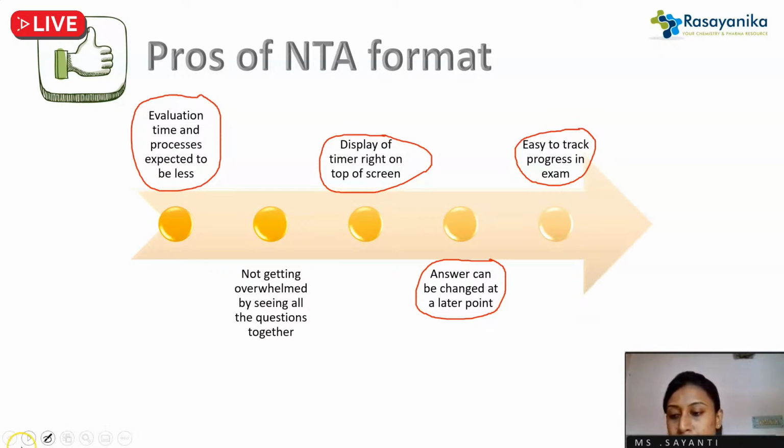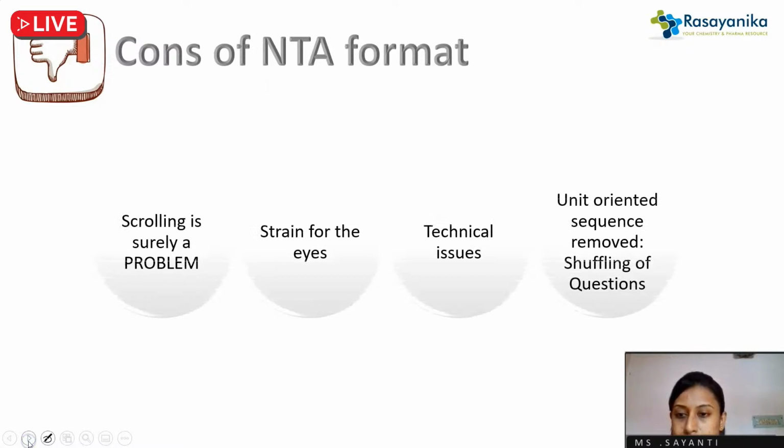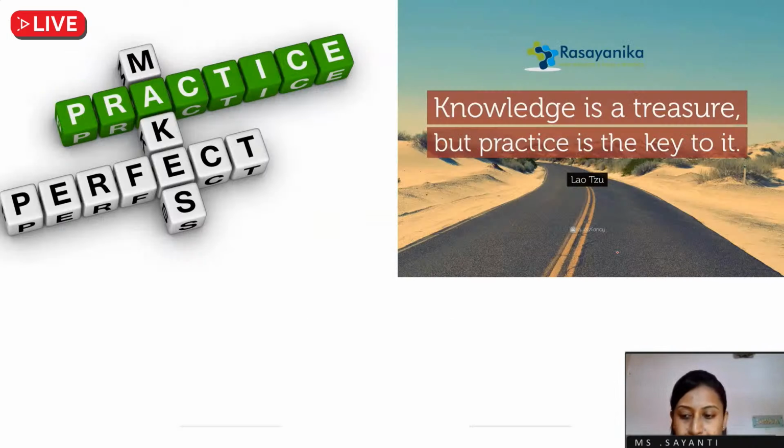But there are also a few disadvantages. Scrolling is a big problem. You have to scroll through the question paper. This is definitely a big problem. Also, there is a strain for the eyes. There may sometimes be technical issues and the unit-oriented sequence is removed. The questions are shuffled, which was not the case earlier. So, these are the cons of the NTA format.